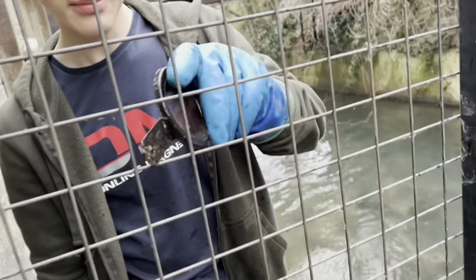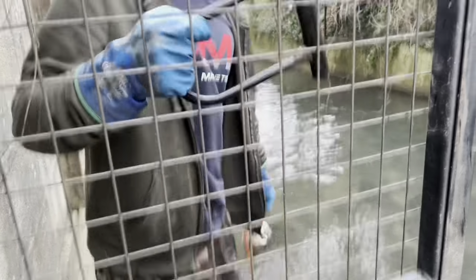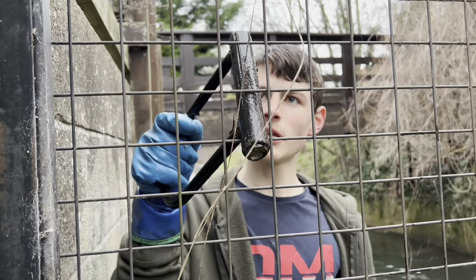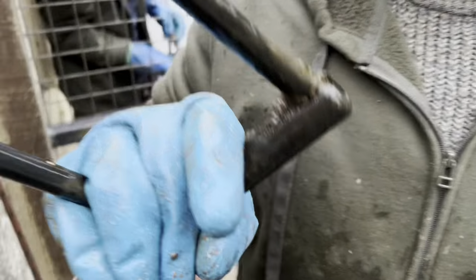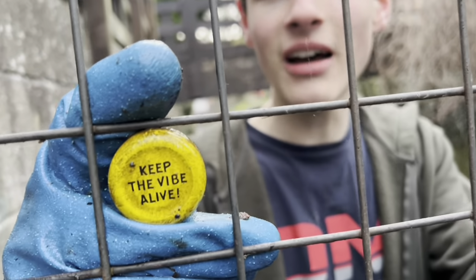I don't know what that is. I think it might be a wing mirror. At least there's seven years of bad luck right there. I've got a bike lock. I don't know how that's in there because it hasn't been cut. That's a good thing for the day. Keep the vibe alive.